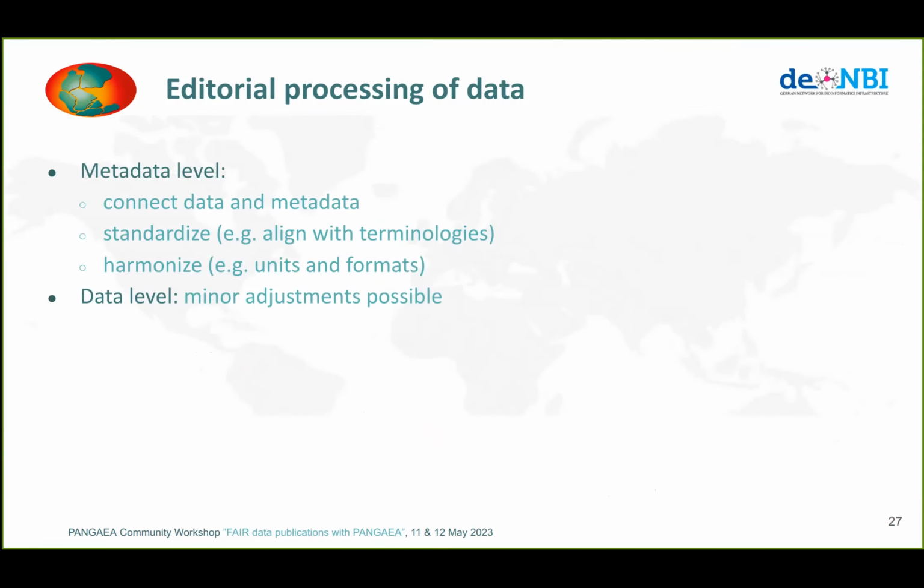What the editor is doing in this process is to sample and further enrich this contextual data and connect them to the data set. Further, one major curation effort is to standardize variables or parameters by assigning them to terms of the PANGAEA terminology catalog. The catalog includes terms and concepts from internationally endorsed vocabularies and ontologies from various disciplines. But they also harmonize units and numerical formats to support interoperability and comparability between similar studies.